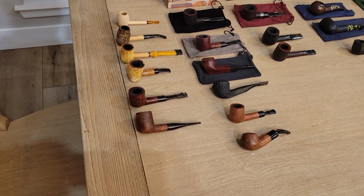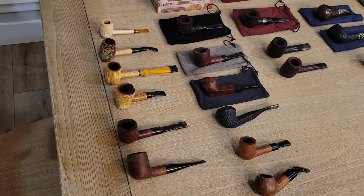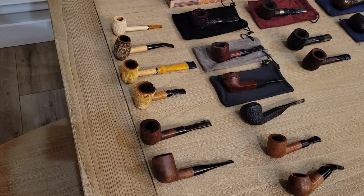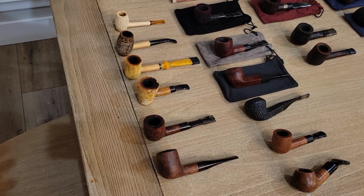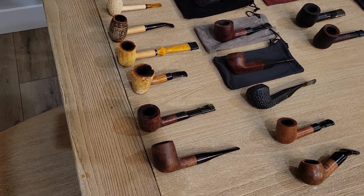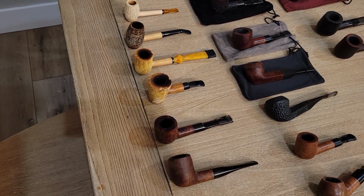Alright, so on the table, I'll start with the corn cobs and the basket pipes. So I've got a few corn cobs. I like briar personally. Corn cobs smoke great. I just love briar, so I don't smoke them very often. But occasionally, if I want to try an aromatic, I've got these guys.